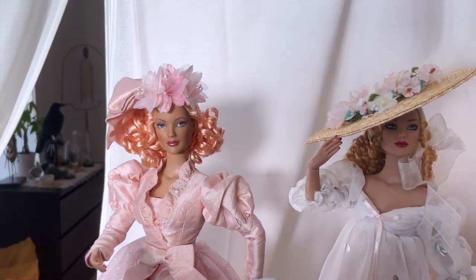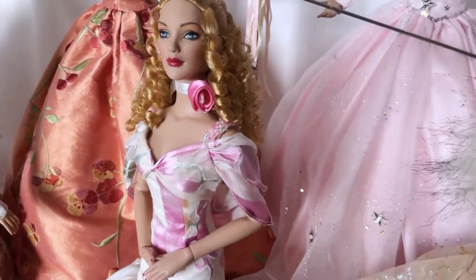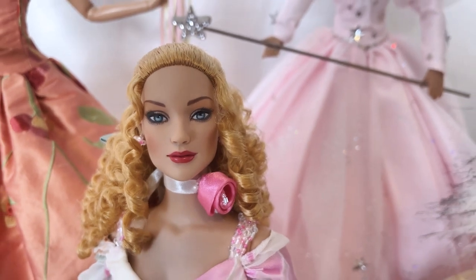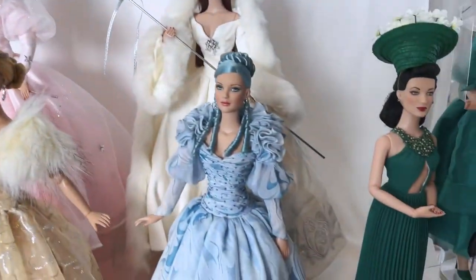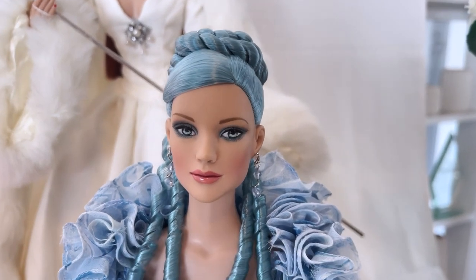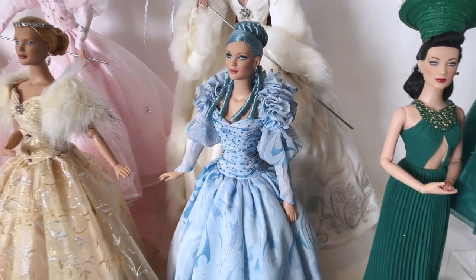Kind of a play on the power suit of Oz, I'd say. We had outfits like Oz Rhapsody, which is a velvet burnout floral gown with these beautiful floral ribbon accents and beaded detail. This is another blonde basic available that year in 2006, wearing Oz Rhapsody. And then we had dolls like Blue Skies, which is heavily sought out by collectors. I just got her last week and she is stunning. This blue hair, unique to this doll. Also kind of a nod to the Wicked Broadway show with the bubble gown being blue in that performance.